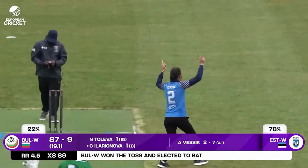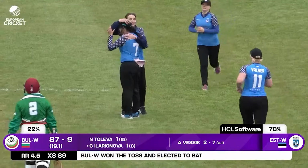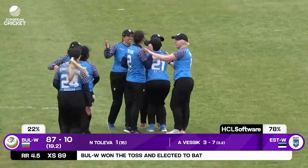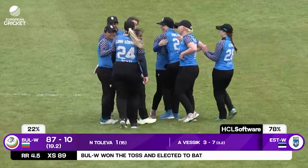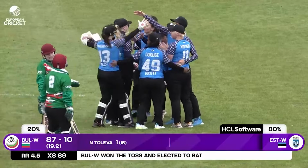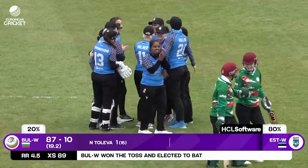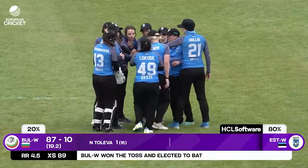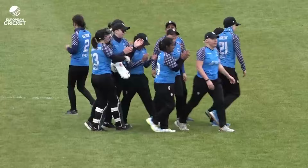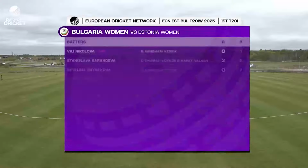And that will be it. It's the end of the innings, and Anna-Marie Vesic will finish with 3 for 7 as Gabriela sees her stumps knocked over. Well bowled, and Bulgaria, they got so close this time to batting out an innings, but they will fall short by 4 balls. It will be 87 all out, and Estonia, who made an incredible start.